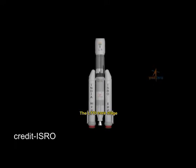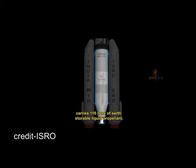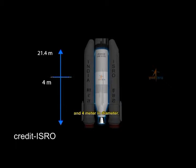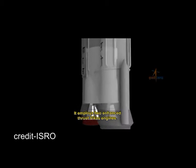The L-110 core stage carries 116 tons of Earth-storable liquid propellant. It is nearly 21.4 meters long and 4 meters in diameter. It employs two enhanced thrust Vikas engines.